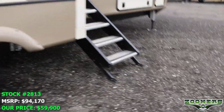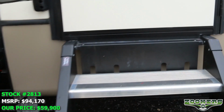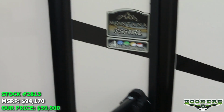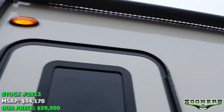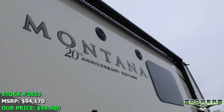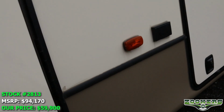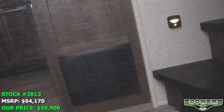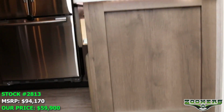Let's take a step up, our quad step solid steps. On the way up, you'll notice that we have the 4-season living package in this 3561RL. We also have LED light strip underneath the awning. You'll notice this is the 20th anniversary edition. Let's go ahead and take a step inside. You'll notice plenty of accent lighting.